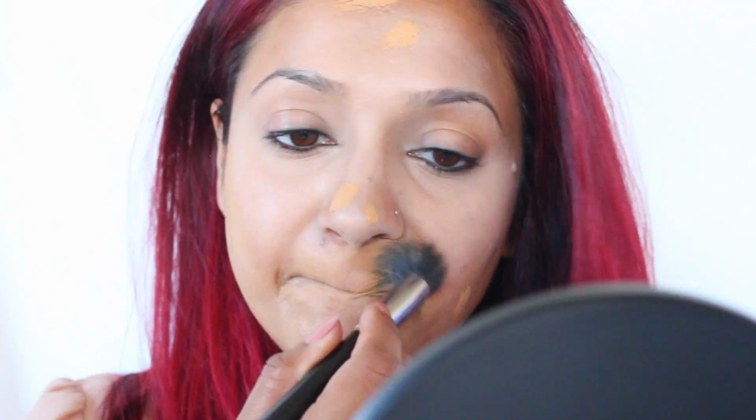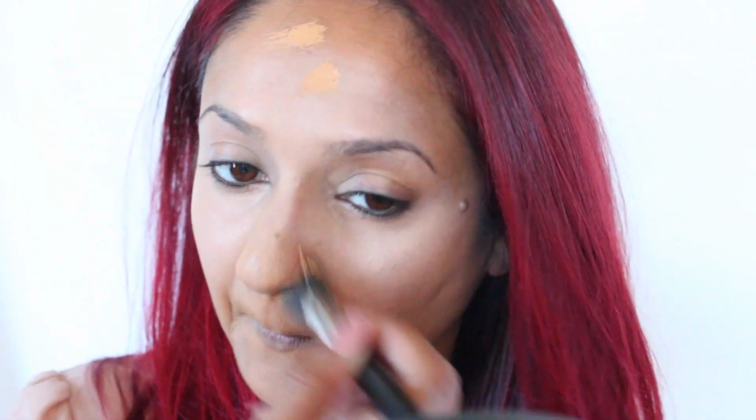Next I go in with Illamasqua Skin Base in number 12 and the 188 brush from MAC, and I just blend it onto the areas where I don't have any highlighter. Now I don't always wear a liquid foundation. On my days when I'm just running around doing errands and stuff, I'll just throw on a powder foundation like MAC Studio Fix.